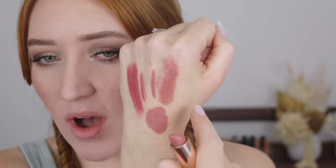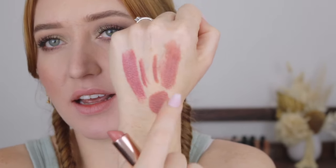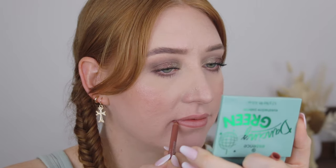Oh, actually it's quite similar to that, isn't it? It's just a matte as opposed to satin. Okay, look, let's go in with the collagen one because now that I swatched them, they're pretty similar. I thought that the matte one was going to be a bit more nude. Okay, that feels really beautiful. It's quite opaque for a satin lipstick and it's so creamy.